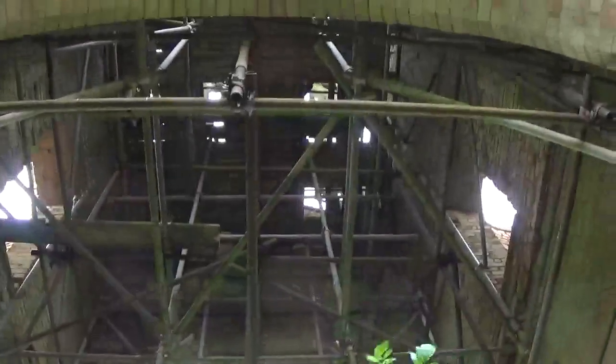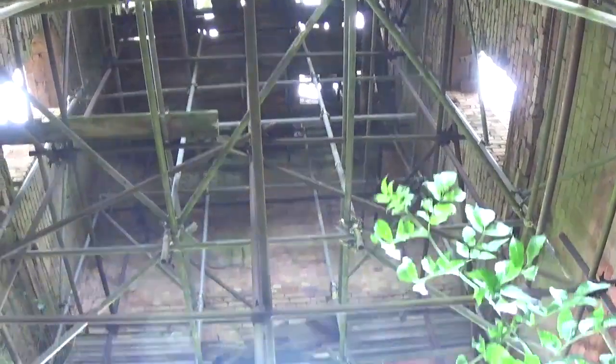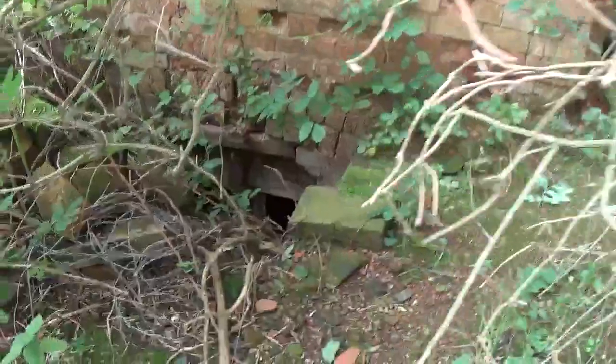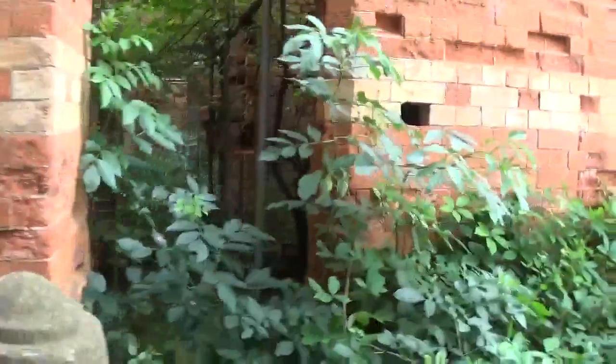So we're stood underneath the clock tower now. Pointing up, you can see the scaffolding's put up to hold it all up. Stabilise it at least. Oh, Ian's just found a cellar. Ian has just found a cellar. Let's have a look inside.